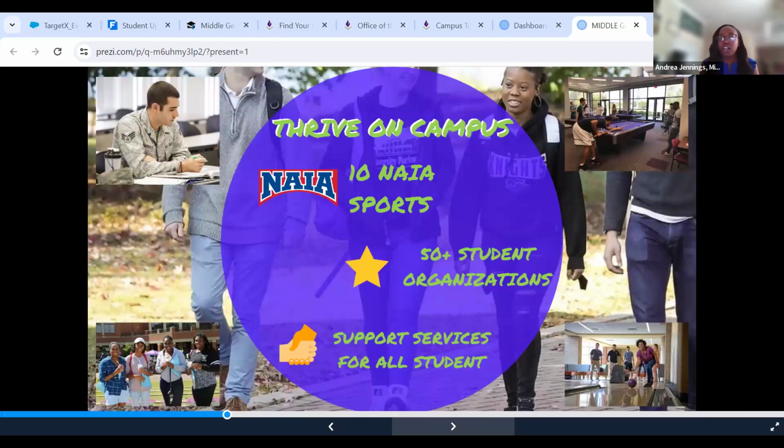So we do encourage all our students to thrive on campus. Right now, we are part of the NAIA. In about a year or two, we are transitioning to NCAA Division II. We have 50 plus student organizations, and we have support services for all students, which include counseling services and things like that.